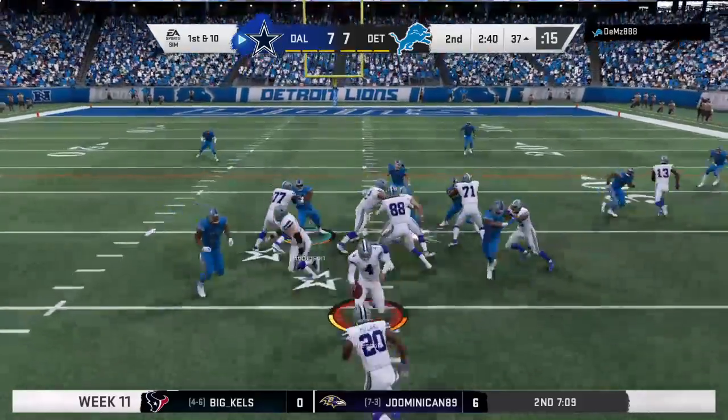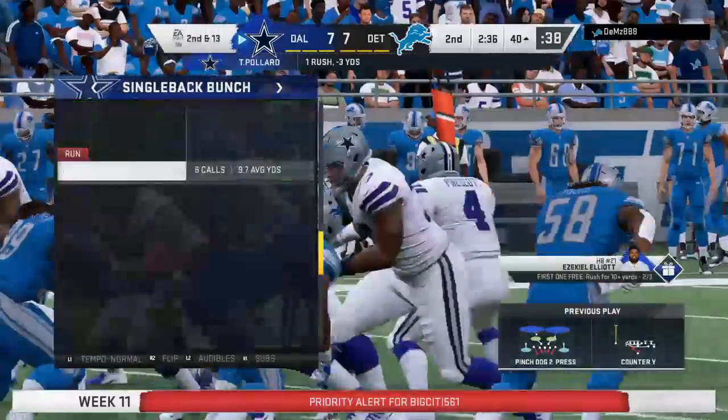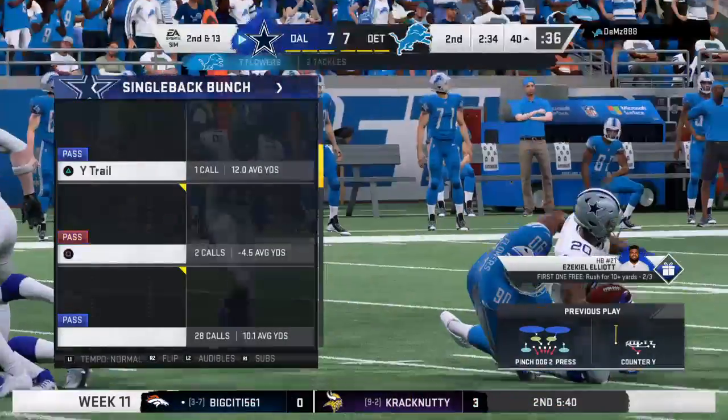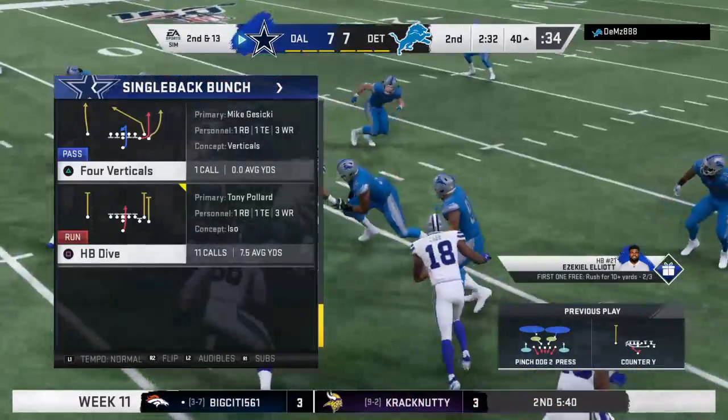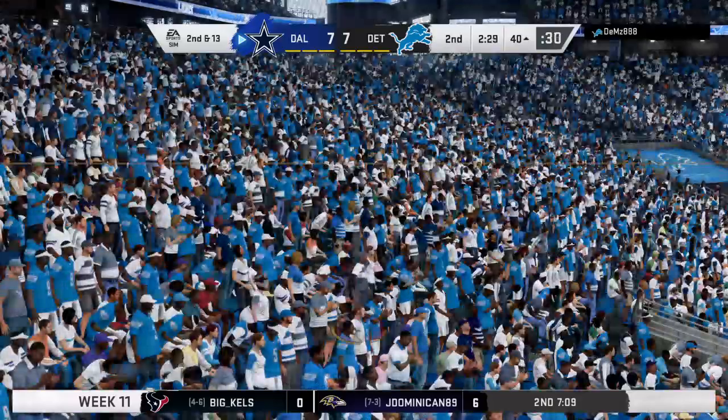Line of scrimmage, the 37 on 1st and 10. Now Pollard. And forget about finding a lane. He barely had time to look up before he was planted in the backfield. They'll wind up losing 3 yards here. And it'll bring up a 2nd and 13.